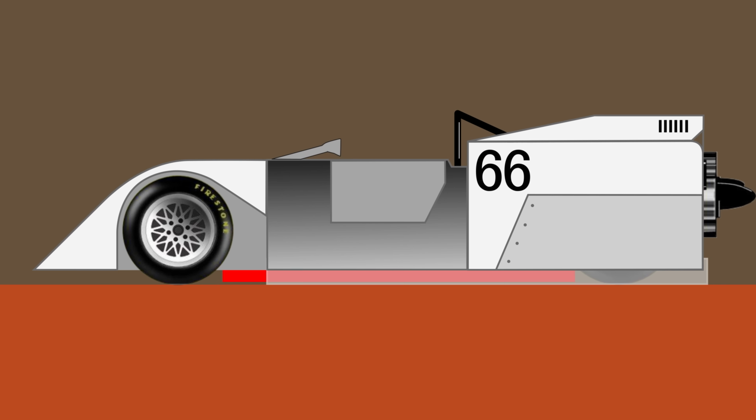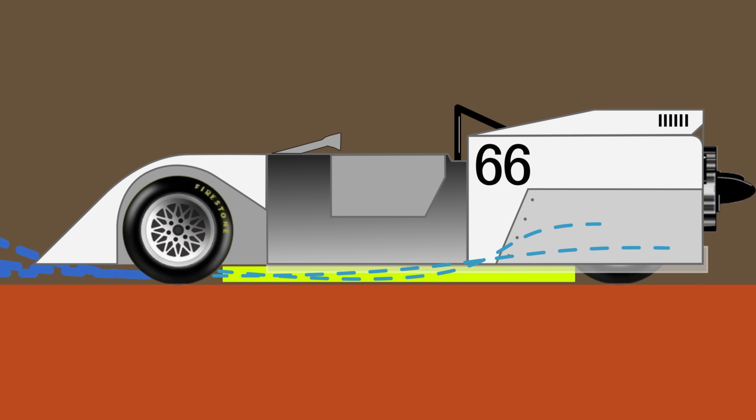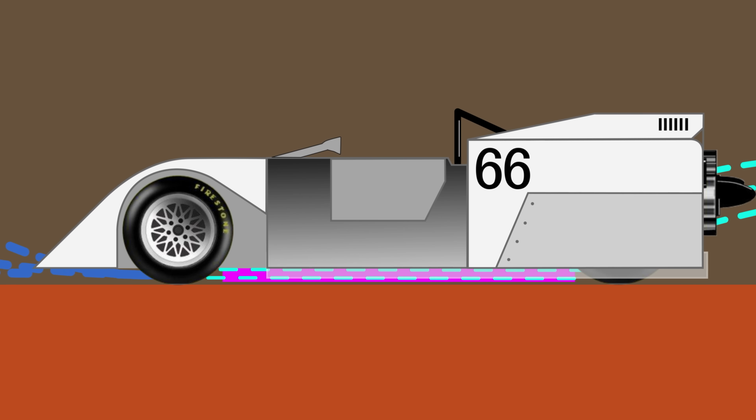But if the skirts were too high, the vacuum effect wouldn't generate enough low pressure. So the Chaparral team found the perfect balance between too much and too little vacuum. And this is also why the skirt system had to be so complicated and self-adjusting. That perfect balance and consistency was really, really important.